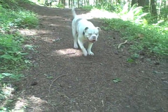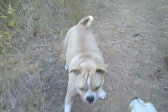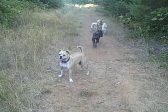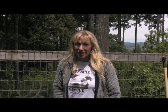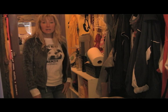Good girl, Molly, come on. I've been living on this property about 16 years and built the kennel about 8 years ago, when I knew I wanted to run a dog rescue and they weren't all fitting in my house. So the main facility has been here 8 years and we've pretty much grown out of it.